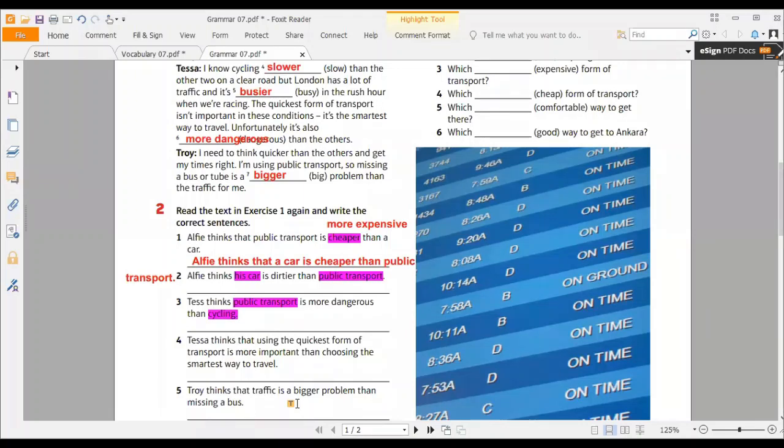Number four. Tessa thinks that using the quickest form of transport is more important. Choosing the smartest way to travel is more important than using the quickest form of transport. Okay, right. So if I understand you correctly, the answer should be Tessa thinks that choosing the smartest way to travel is more important than using the quickest form of transport.